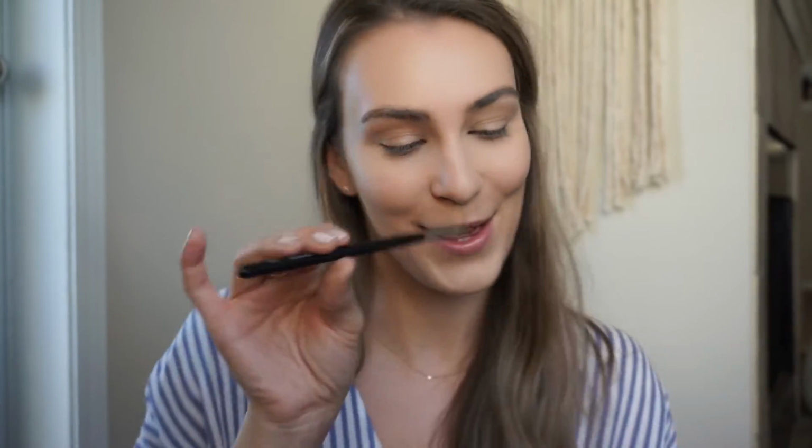This one's a little thinner so you can be a lot more precise where you're placing the product. So I'm gonna use my new one and then I'm gonna use my old spoolie. I am still using the same brow powder I've always used, which is the City Color Bold Brow. So now I'm just gonna dip into this darker shade and start filling in these sparse areas.